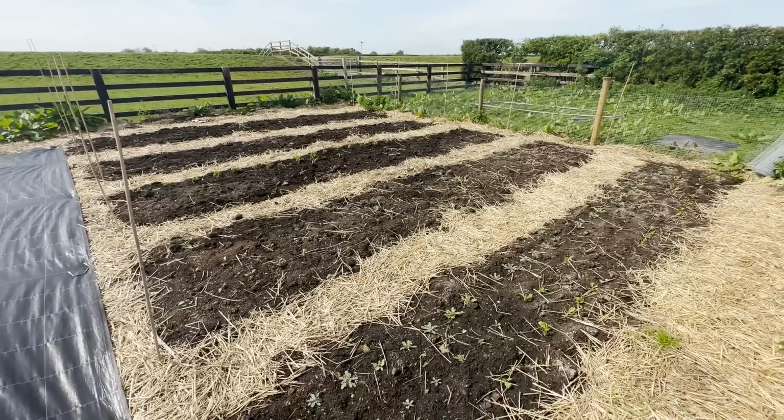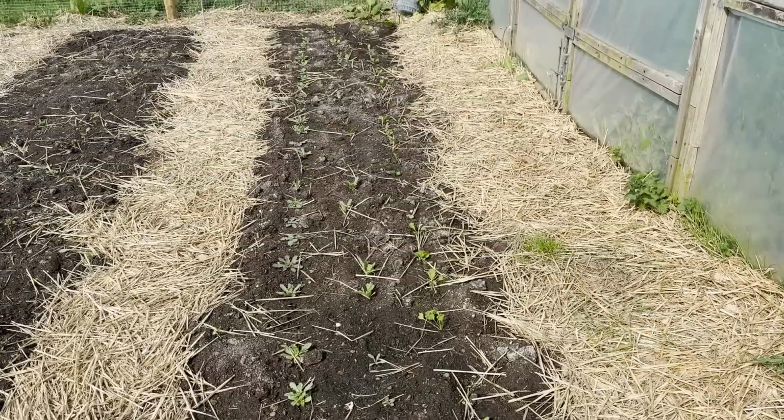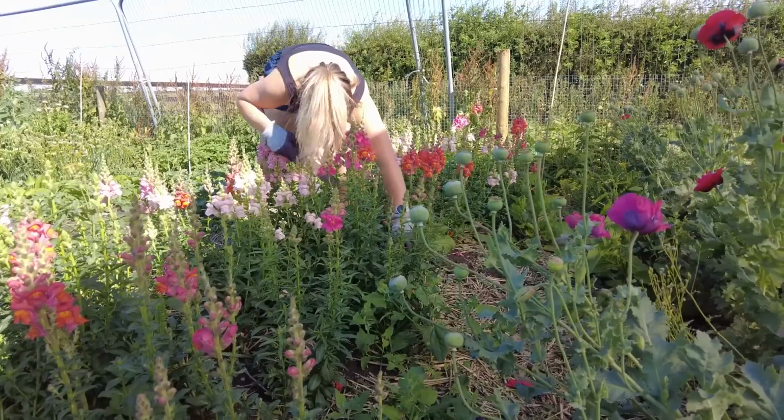So last year I put a big tarpaulin over it, we put some cow muck underneath and then we left it on for the whole summer. And then I took it off in autumn last year, sowed a cover crop on it which didn't actually germinate very well, and then I came in this spring and I put some straw paths down and some compost on top, so that we created some no-dig beds. And then I planted snapdragons, poppies, statice, helichrysum in here, and it all seems to be doing quite well.